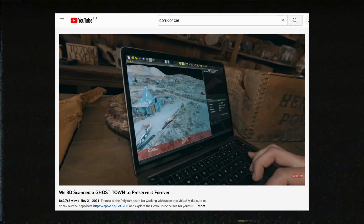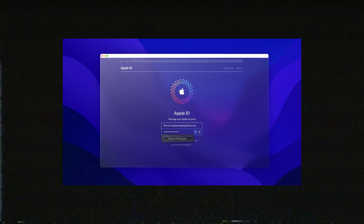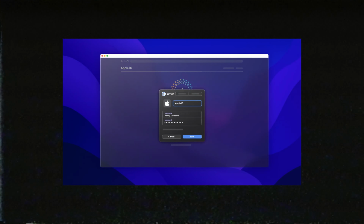So that's everything. Well, actually there is one more bonus app before we end. 1Password. It's a password manager and it's relatively cheap, can sync across all your devices, and I can't recommend it enough as a means of keeping your passwords safe.